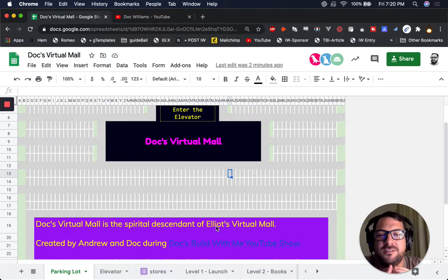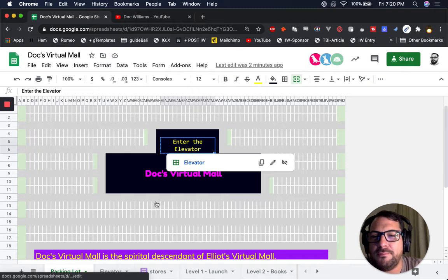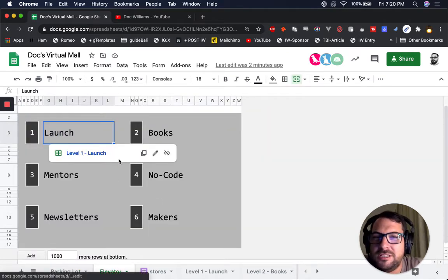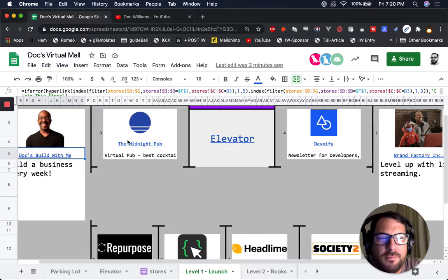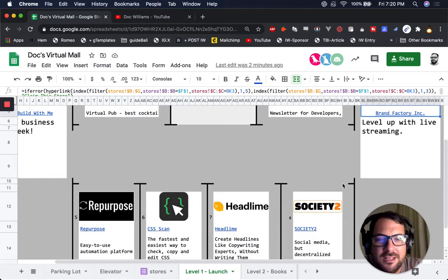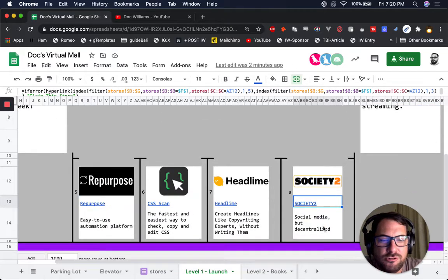And in this case, Doc wanted his own mall where you could enter the elevator so you can navigate through the mall. Just like you do in a mall, you can go to the launch level and see all types of really cool things. There's Doc's Build With Me channel. You can see some other. The Midnight Pub is here. Brand Factory, that's Doc's company. You can see Headline, CSS Scan, Repurpose, Society 2.